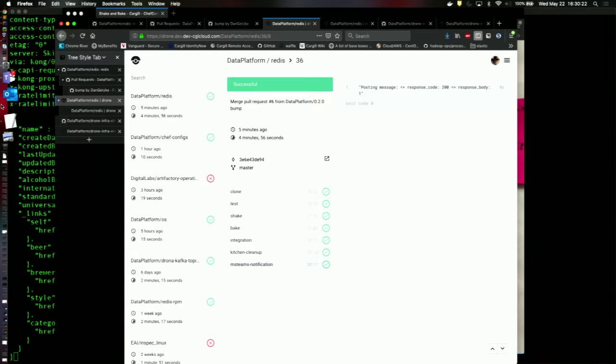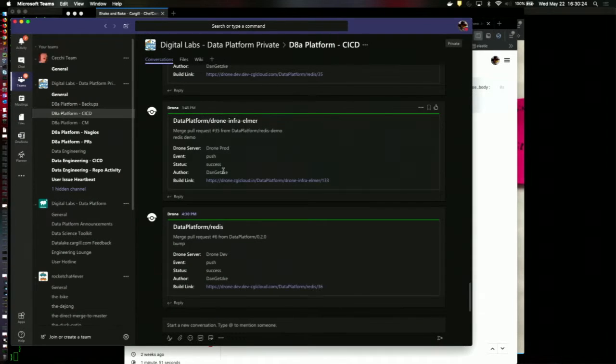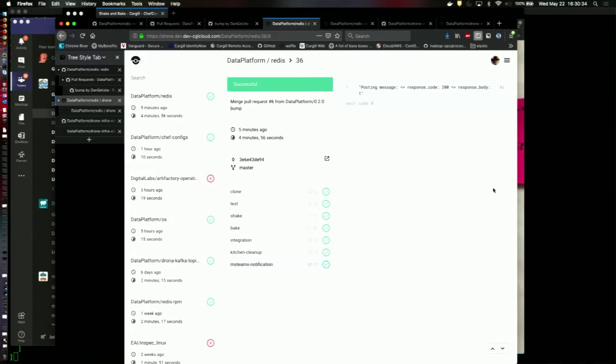There it goes. So I'll pull up my Teams channel here. We've got some green lines showing that the Redis Cookbook was successful. And so great, so now what have we done? We've uploaded a cookbook to our chef server in AWS, and we've created an AMI image with the contents of that cookbook on it. So now we need to get into the real world.